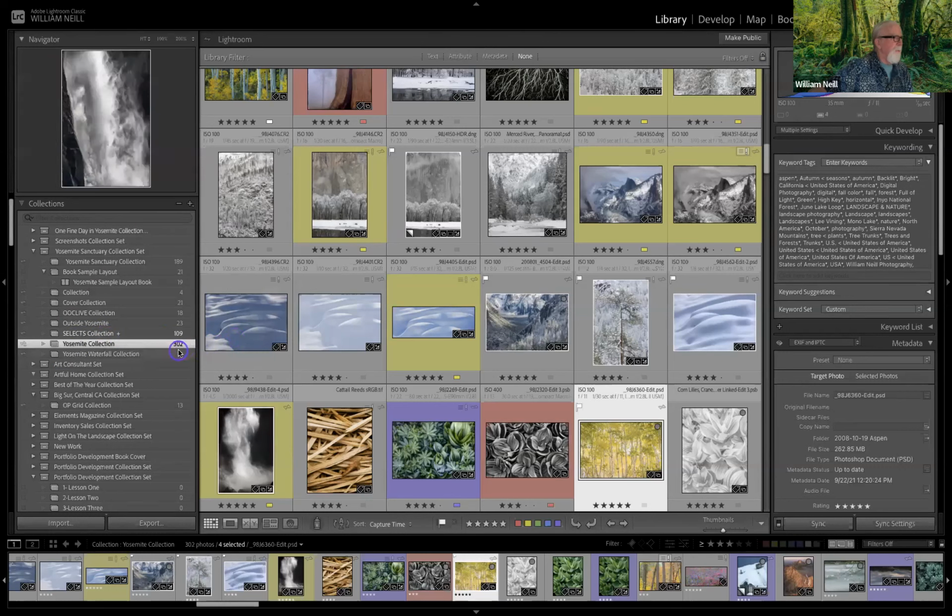Light on the Landscape is a collection of essays that I wrote over 23 years based on my Outdoor Photographer column.